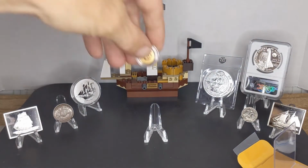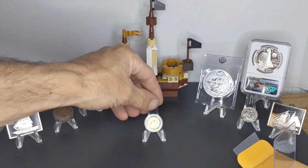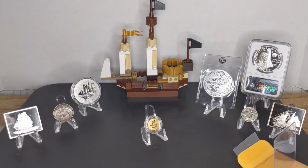And we'll put this guy right in the middle there. Angle it so it doesn't blind you. And let's see, let's get into the receipt here and I'll find out how much exactly that was. Oh, okay, so I guess spot had gone up a little bit since I was looking at it.